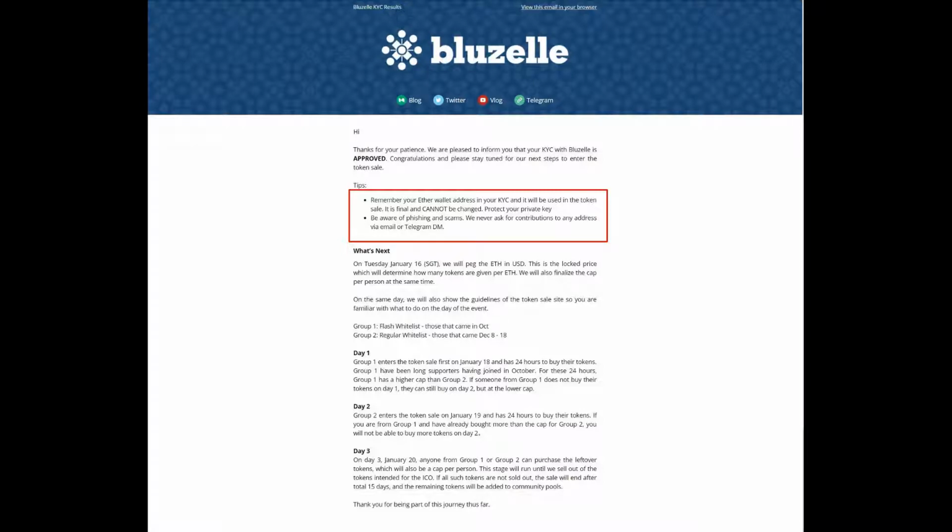So whenever you do KYC, if you're asked for a wallet address that you're going to be sending from, it's important that you keep hold of that address and remember what it is and all the access to it, so that in the coming days, weeks, or in some cases months like this one later, you've still got the same EtherWallet address to send the funds from. Otherwise they can't be credited to you and you won't be able to take part in the ICO. So as you can see there, we move on from there.